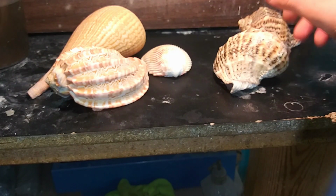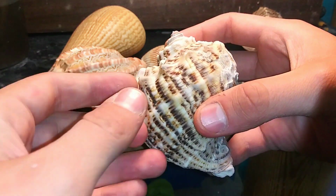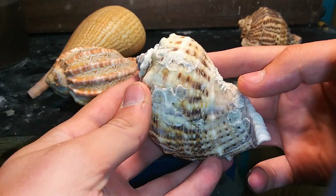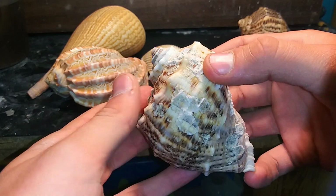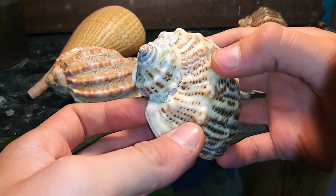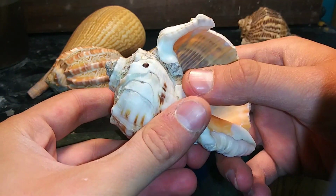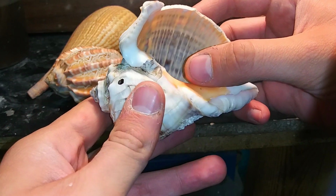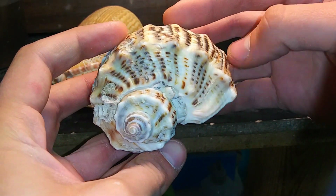Well, I got something very, very rare, and I am super excited about it because it's super cool and does not happen very often. We got a freak shell right here. But you can see by all these markings that this thing was at one point covered in barnacles. Well, look at that. This thing had so many barnacles on it that it literally just grew around all the barnacles. Now they're just trapped in between layers of the shell. That is so cool.